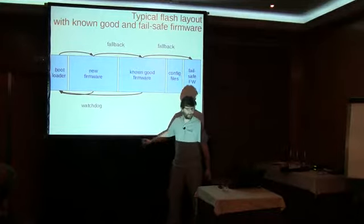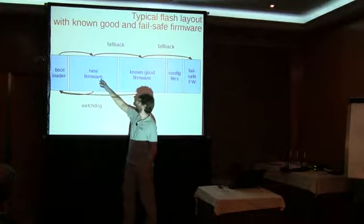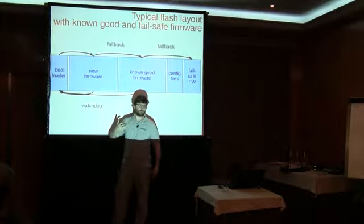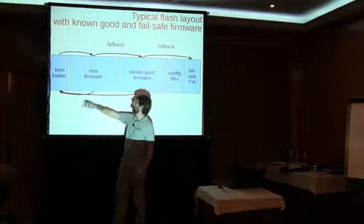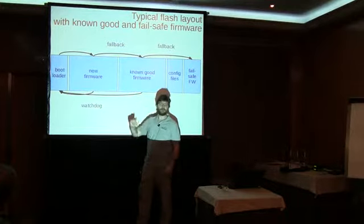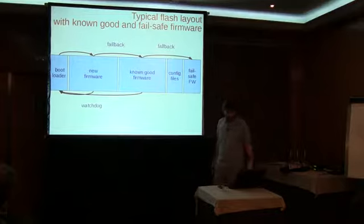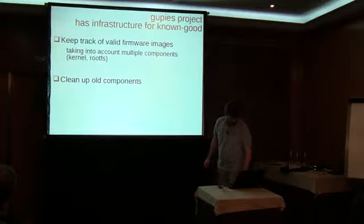So what happens, we boot our new firmware normally. The new firmware, after a while, resets because of a watchdog timeout. So it goes back to the bootloader. The bootloader now, somehow, I'll go back to that, notices that the firmware did not boot. So instead of booting the normal firmware, it will go to a fallback, namely the boot firmware. If that one also runs into the watchdog timeout for some reason, it will in the end go back to the final fallback and failsafe firmware. That's what I just explained.